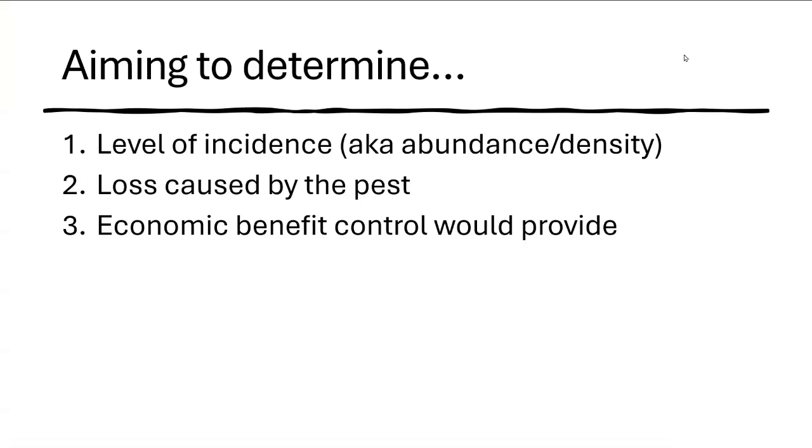So taking these first two steps, the level of incidence and the loss that could be caused, and saying, okay, is it worth making a treatment? I think you can see here exactly why monitoring is so important in that process of IPM, because it gives us the data that we actually need to undertake that process and manage pests effectively.